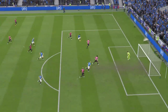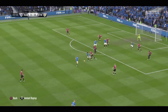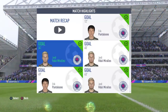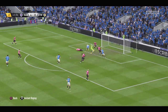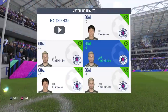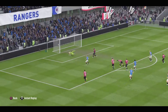There's space. He's in here. In with a chance. Oh, it's got to be. Terrific play on the ball. Lovely clean feet in a confined space. Shots on here.